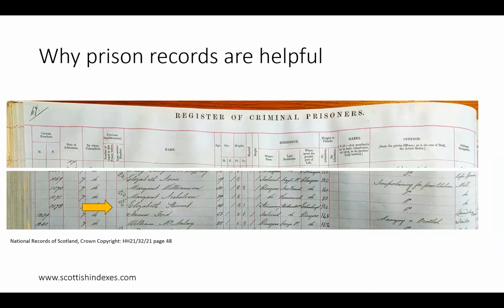Well, here we have Elizabeth Stewart and James Ford, both living in Stockwell Street. We see that Elizabeth, along with Elizabeth Norris, Margaret Williamson, and Margaret Nicholson, were accused of importuning for prostitution. What's James accused of? Managing a brothel. Okay, well, we're already getting quite a lot more information than the census was revealing.